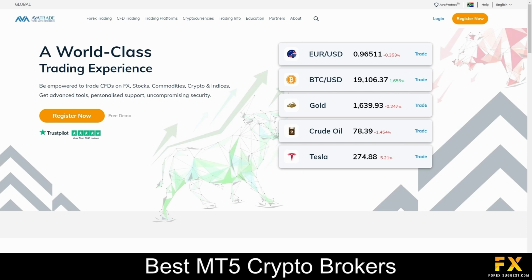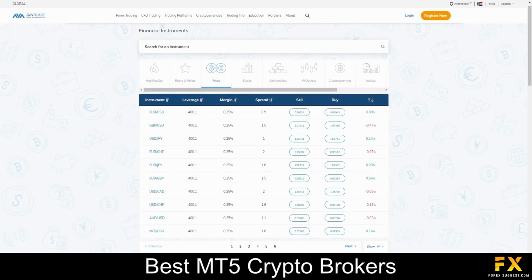Traders have access to various trading accounts tailored to meet the needs of different levels of expertise, from novice traders to experienced professionals. These accounts provide opportunities to trade major and minor currency pairs, cryptocurrencies, commodities, indices, and other popular assets. Avatrade facilitates both spot trading and derivative trading, allowing traders to capitalize on market fluctuations and implement diverse trading strategies.